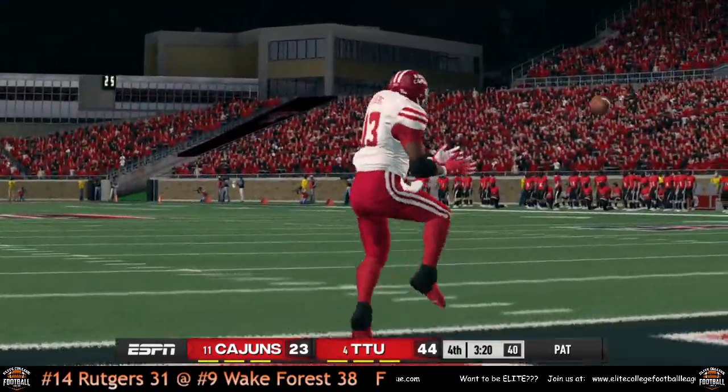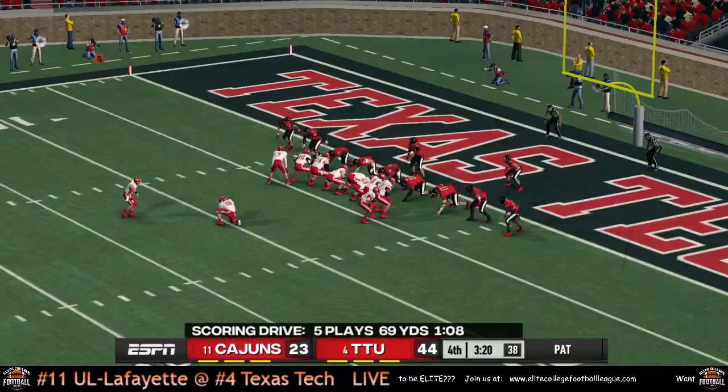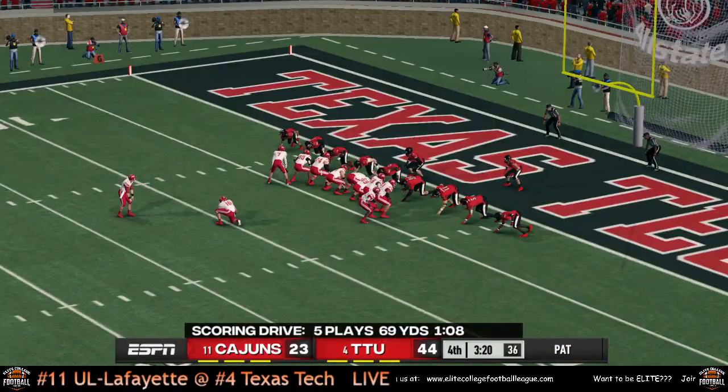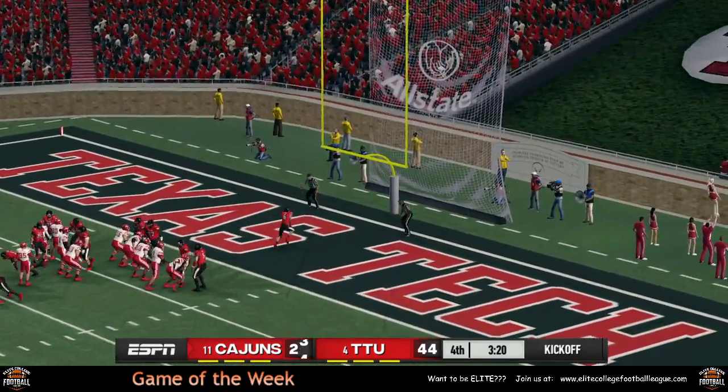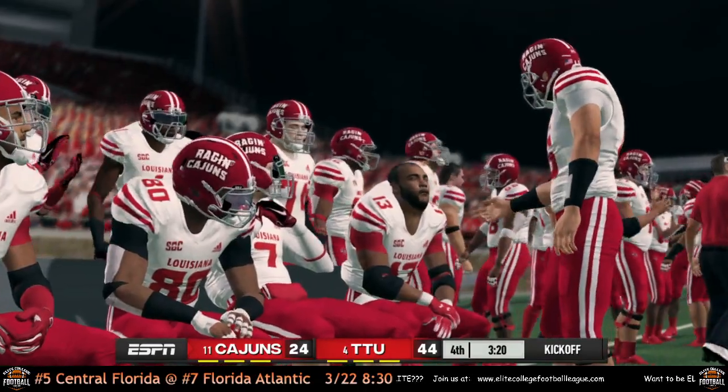The one thing this quarterback does a nice job of is taking what the defense gives him. He's always looking for the open target. What's more amazing than anything else is that these guys are still losing. And he converts the extra point.